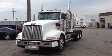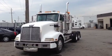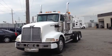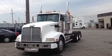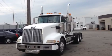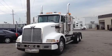Today we're going to show you this 1993 Western Star 5964S highway tractor. It has 768,000 original kilometers on the chassis. The engine was completely rebuilt with brand new cylinder heads and only 8,000 kilometers on the unit since the rebuild. It has a Cummins N14 engine, 460 horsepower.